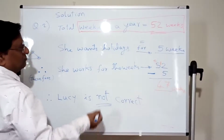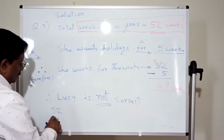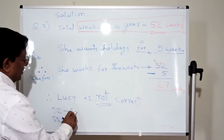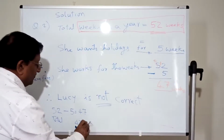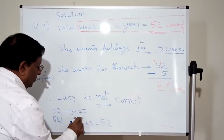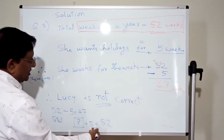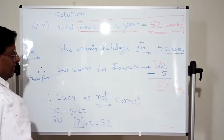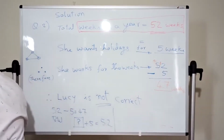And why do you think so? You can say 52 is the total weeks in a year. That's why 52 take away 5 weeks is 47. Or you can also say 47 weeks, and if you add 5, then only it becomes the total 52 weeks in the year. So you can also say 5 add how much is the total. Because the opposite operation is take away, or add some number to 5 so that it becomes 52. That way also. And you can also take away 52, take away 5 in different ways for easy calculation.